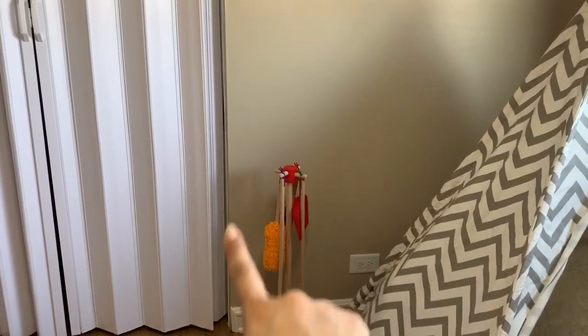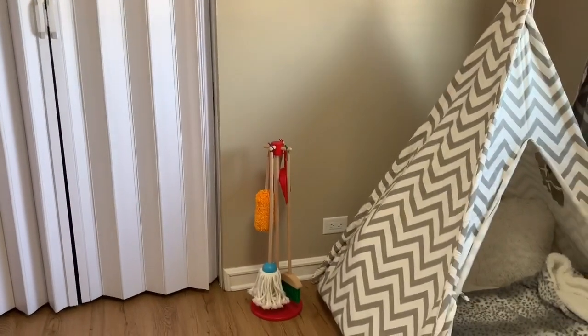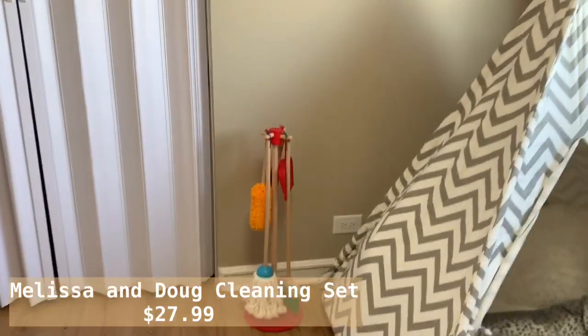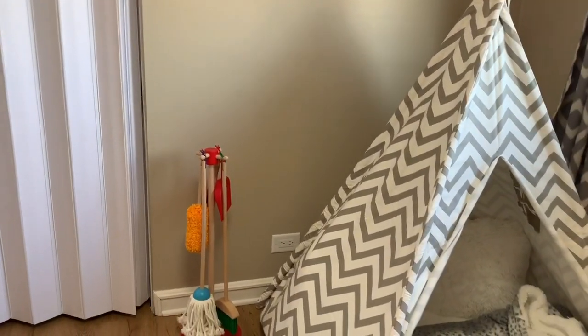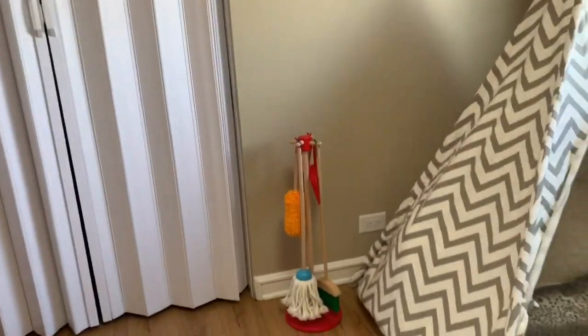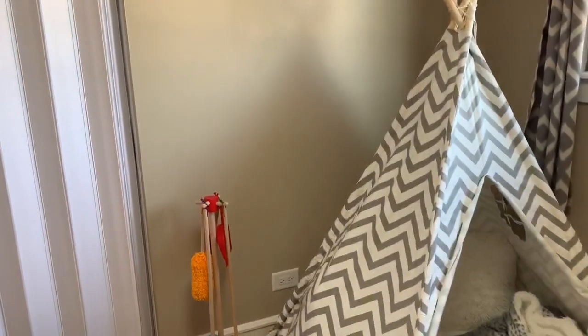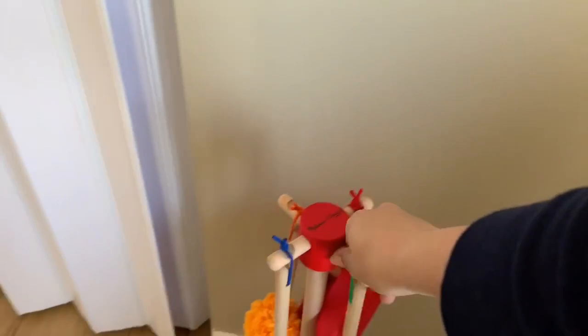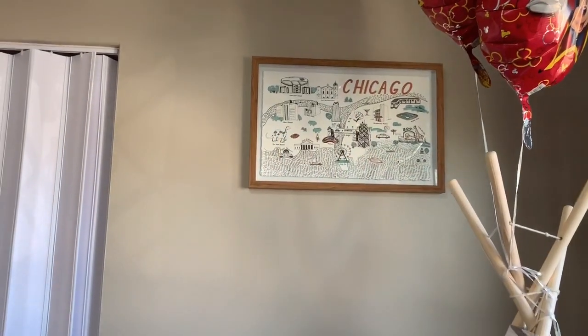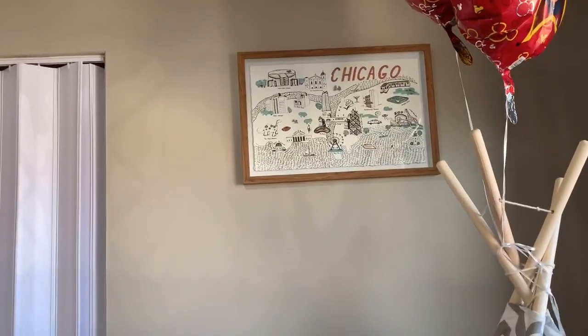On the side, we have this Melissa and Doug cleaning set that my sister actually gifted to him. And I honestly love it, guys. I really want Luca to be independent. So if he makes a mess, I'll tell him, you have your broom, pick it up. He'll pick it up, throw it in the garbage. So I really love this where he can learn some independence and be responsible at a young age. Very Montessori.